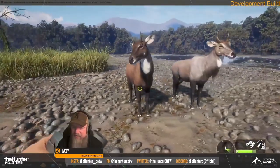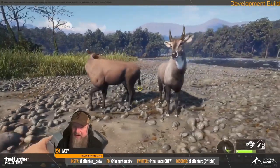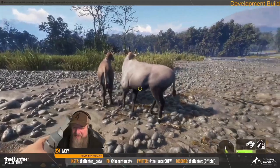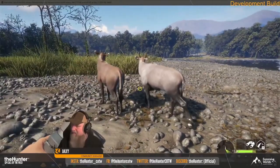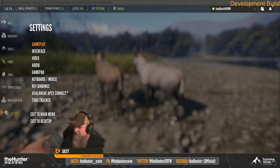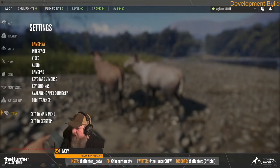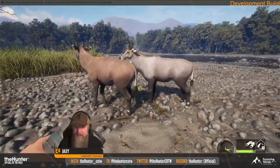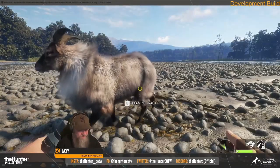The next species Jaxi showed off is one that I'm pretty hyped for, the Nilgai, which is the largest antelope species in Asia, and they look really good. I love the way they look. More than likely, I'm going to be putting in a bit of time for these guys because they look really good. I might get a couple of diamonds of these guys.